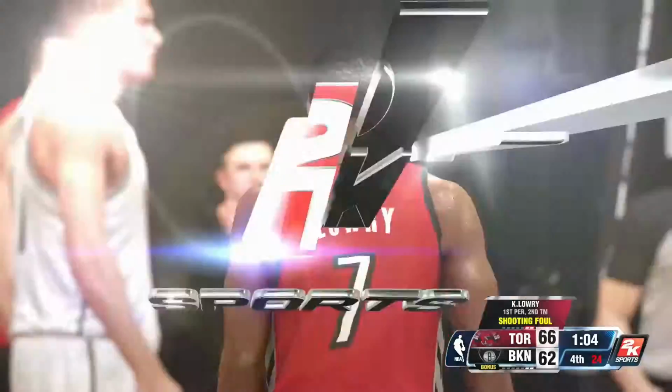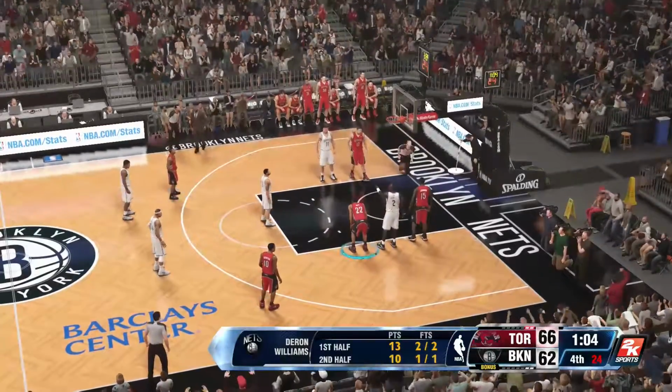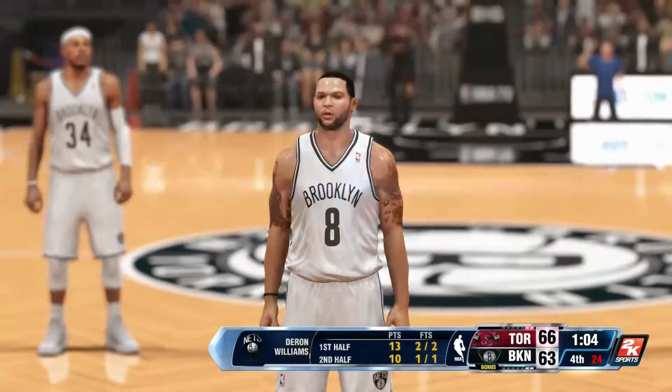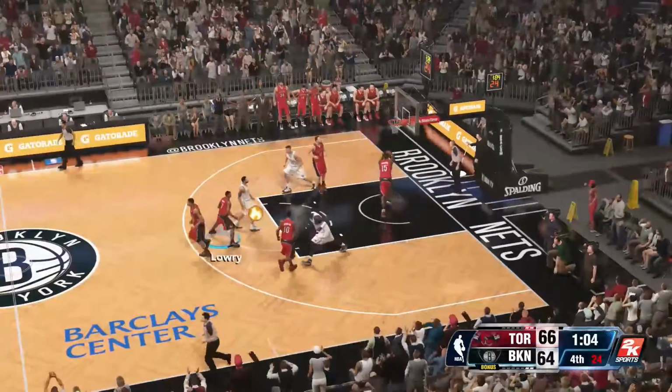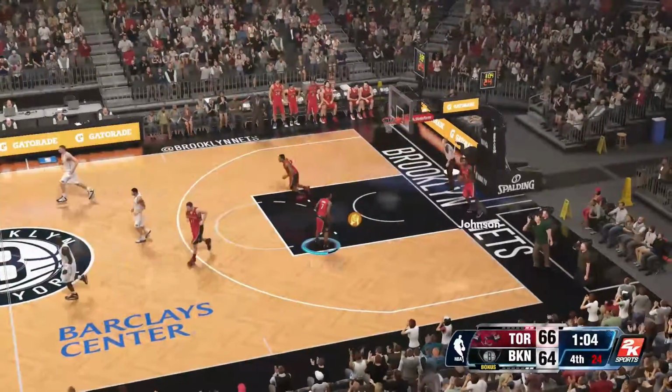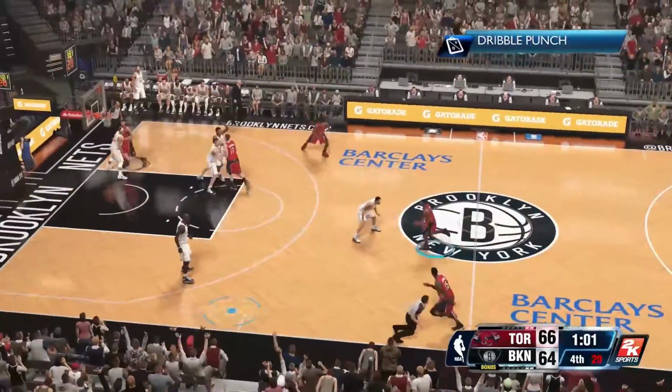And there's the whistle, fouled hard on the shot. He'll go to the line. He hasn't had as many opportunities at the line as he had in the first half. And both free throws good for Williams. In a crucial spot, he is always so solid at the line. He rarely wastes those opportunities.